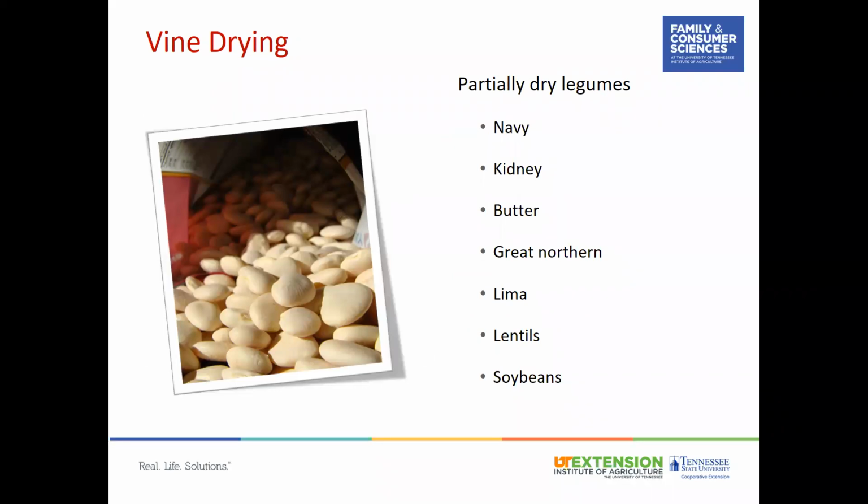So let's talk about vine drying. When the weather permits, you can partially dry legumes on vines. If the weather is rainy, pods and seeds can mold. Legumes such as navy, kidney, butter, Great Northern, lima, lentils, and soybeans can be vine dried.